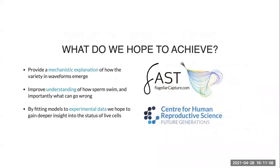So kind of big picture, what are we hoping to achieve, not just with this work, but more generally at Birmingham? Well, we're really coming at motility from a kind of mechanistic point of view, a physical point of view. And with this work, we're trying to provide a mechanistic explanation of how this variety is emerging, and really improving our understanding of how sperm swim, but also what can go wrong with sperm. So obviously, if we're looking at patient samples in the clinic, we want to be able to understand them in the context of what can go wrong, and particularly how could we then think about treatment.